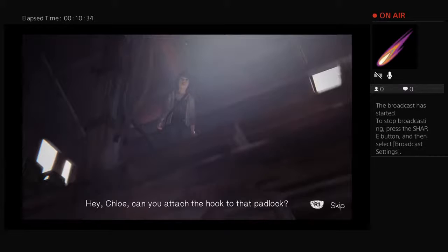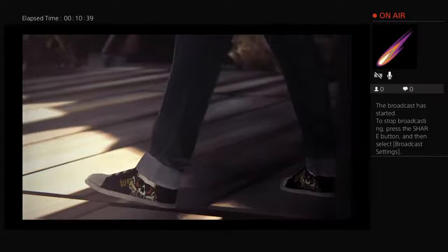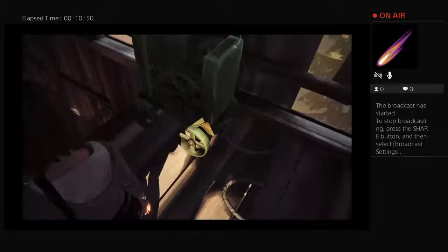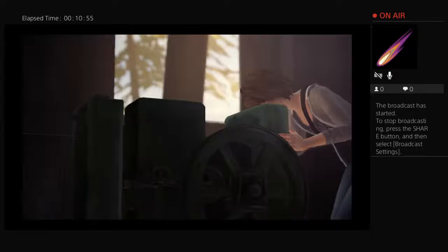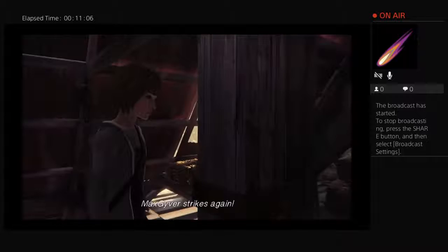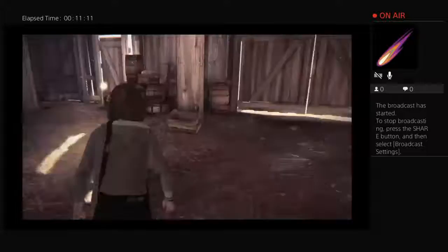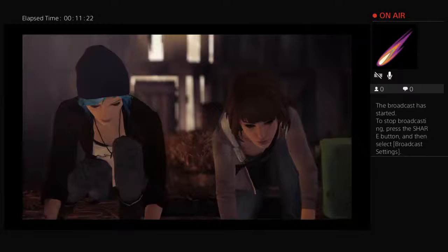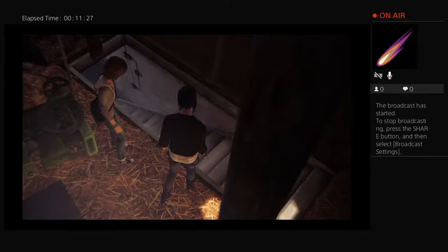Hey, Chloe, can you attach the hook to that padlock? Oh, you are clever. I am all over this. Thy will be done. Then you better step away from that hatch. Okay, let's do this, boy. Max Caulfield strikes again. Let's go. Hell yeah, boy. Damn, this is heavy. Oh, hell yeah. What is this? Jackpot.